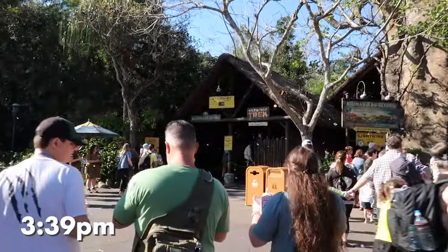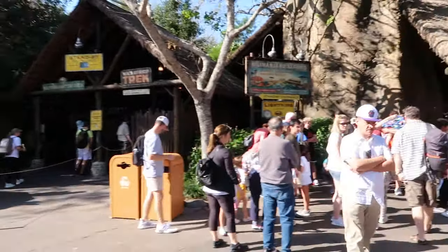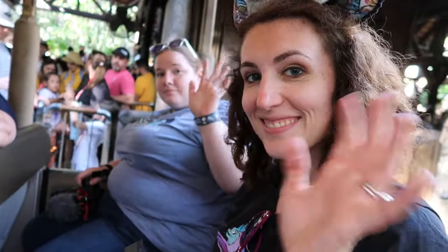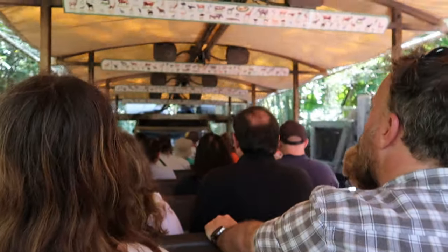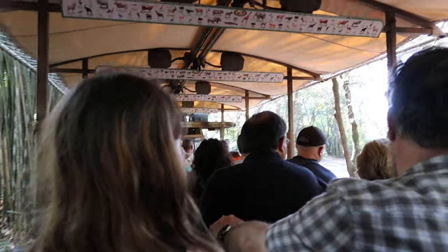Headed into Kilimanjaro Safaris to see some animals. But we're taking the lightning route. We are in the queue, about to board a bus, explore the savannah. I'm sure you're gonna see all the animals before we head out. So it's important to keep your hands, arms, legs, and feet inside the vehicle at all times. Even when we are stopped on the reserve, we will stop for animals whether they are in the path or on the side for photo opportunities.